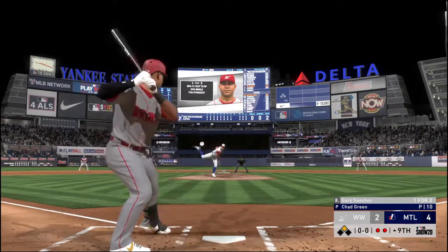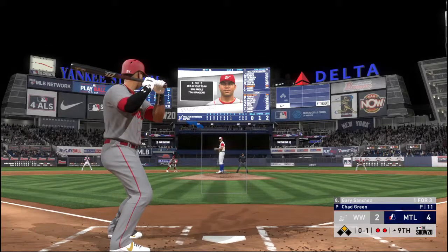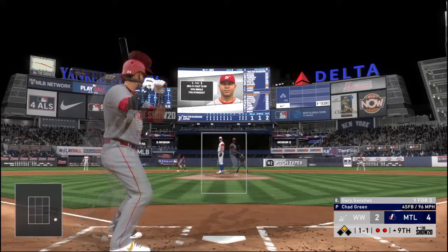From the stretch, here's the pitch. Gary Sanchez is in with 2 away now as he looks at a called strike 1. Outside for a ball, 1-1.